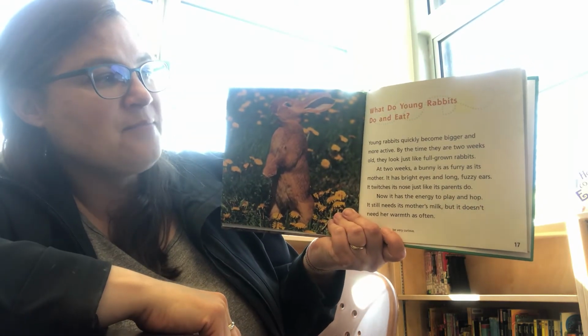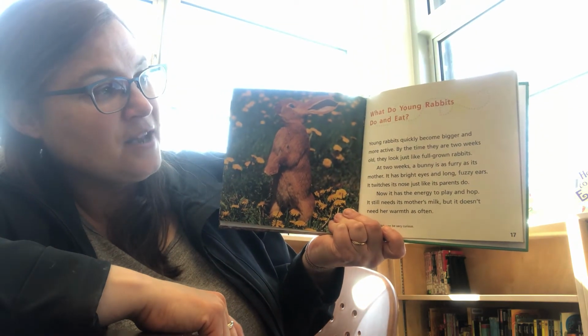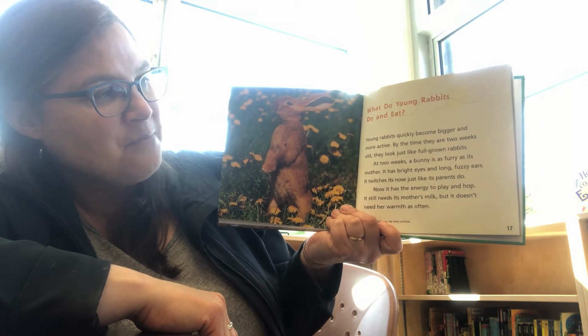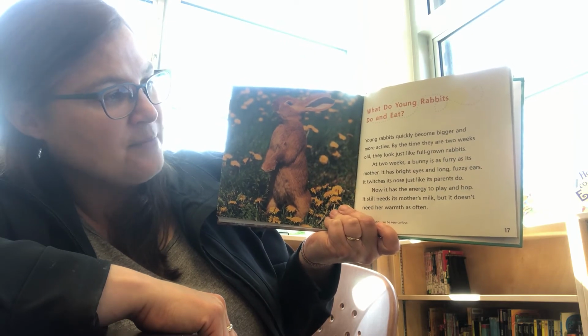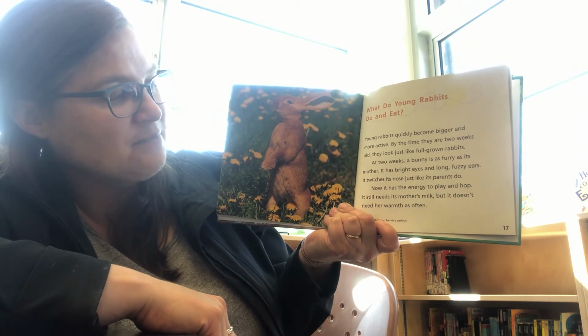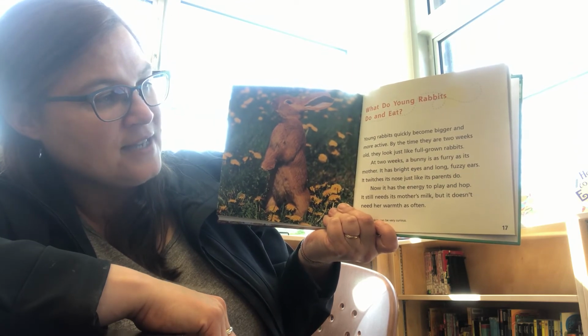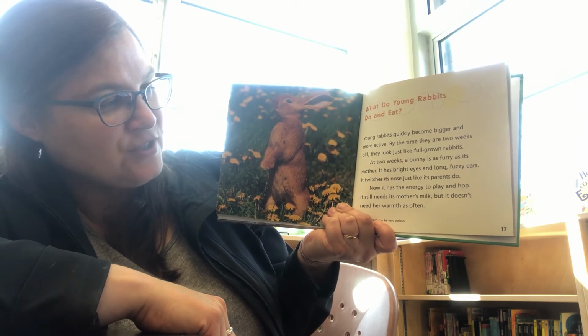What do young rabbits do and eat? Young rabbits quickly become bigger and more active. By the time they are 2 weeks old, they look just like full-grown rabbits. At 2 weeks, a bunny is as furry as its mother. It has bright eyes and long fuzzy ears. It twitches its nose just like its parents do.